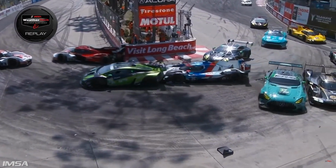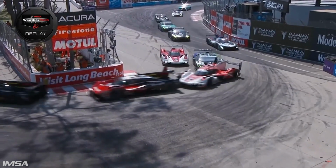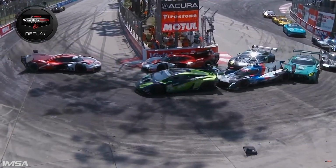Spinelli had nowhere to go, and it was because of an over-aggressive dive up the inside into a corner that is silly to try and pull a move off like this in. For me, in my eyes, the number 7 Porsche is more responsible than the 78 was for causing this incident.